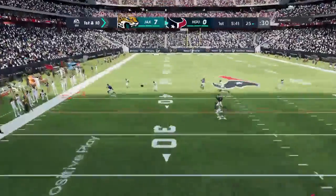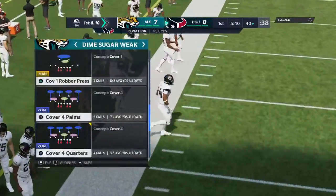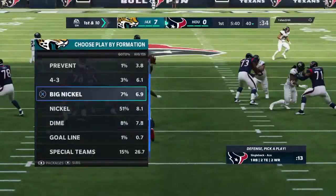Off of play action, he'll look to throw. And this one complete to Will Fuller. And he'll be out of bounds right at the 40. Now, they may want to go back to that one. First play of the drive, good for 15 and a 1st down.